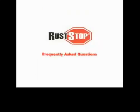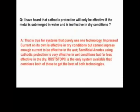Frequently asked questions. I've heard that cathodic protection will only be effective if the metal is submerged in water and is ineffective in dry conditions. That is true for systems that purely use one technology. Impressed current on its own is effective in dry conditions, but cannot impress enough current to be effective in the wet. Sacrificial anodes using cathodic protection is very effective in wet conditions, but far less effective in the dry. Ruststop is the only system available that combines both of these to get the best of both technologies.